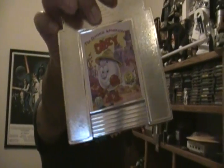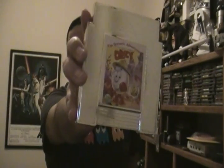This one I paid $5, and I think I overpaid for it, but that's what I get for not doing my research on this game. Dizzy the Adventurer. It was $5. I really didn't know much about this game. When I saw it for $5, I was like, okay, I'll pick it up. But it's probably worth a lot less than $5. But nonetheless, no matter. You win some, you lose some.